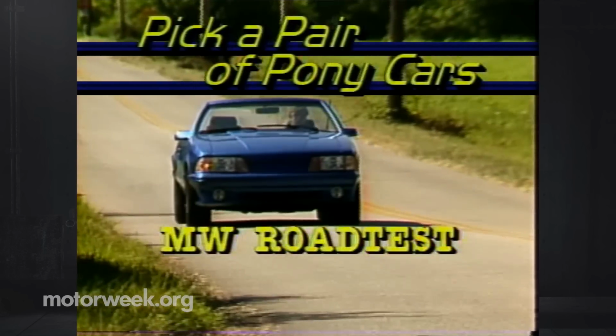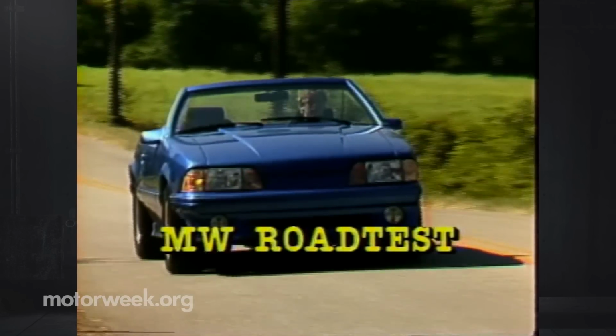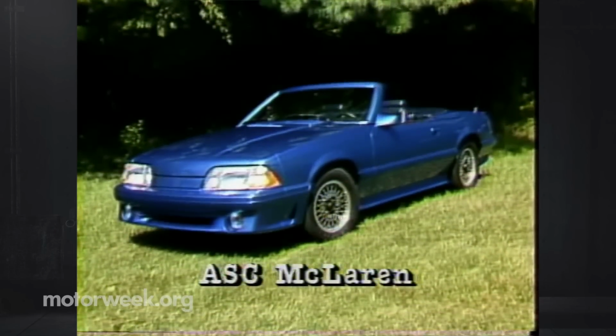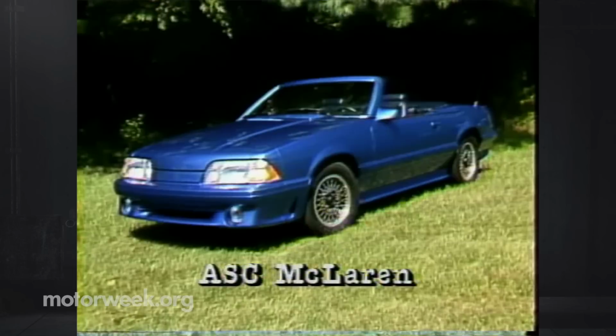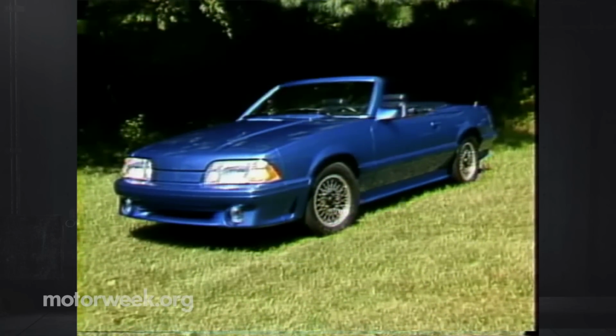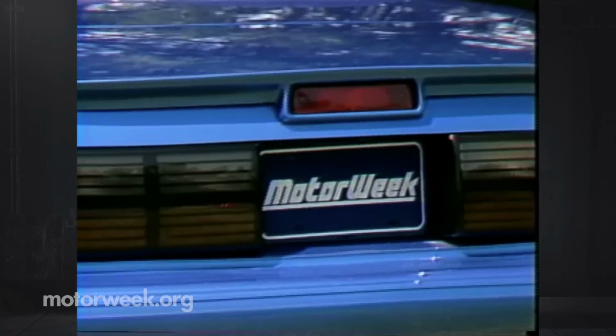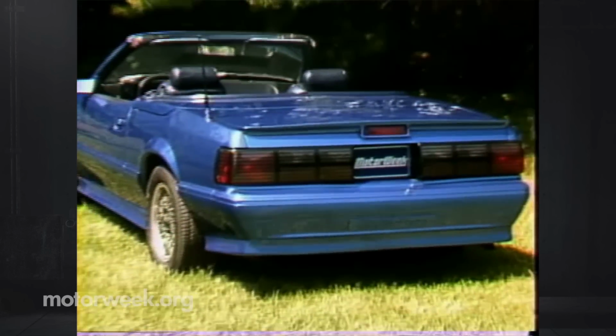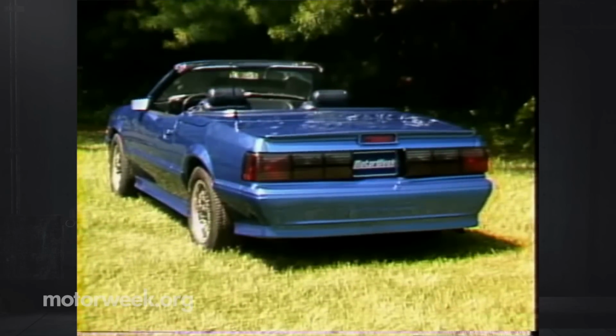Our custom Mustangs can be neatly divided into the categories of show and go. Leader of the show brigade is ASC's McLaren Convertible. This limited production ragtop is the latest in a long line of Mustang and Capri-based specialty cars. Its chief claim to fame is the fact that it's probably the most eye-catching pony car to ever hit the street. ASC starts with a basic Mustang GT.